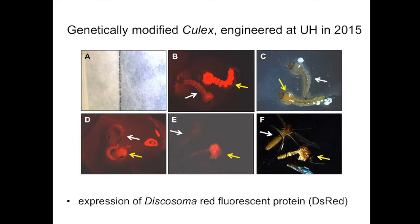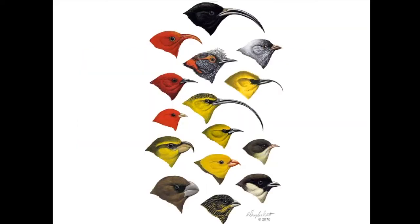So the reason that we're interested in Culex, specifically here in Hawaii, has to do with conservation, and particularly with conservation of Hawaiian honeycreepers. Again, I'm sure everybody at this talk today is familiar with the story of honeycreepers and the other avifauna here in Hawaii, and the amazing radiation of honeycreepers that we have.